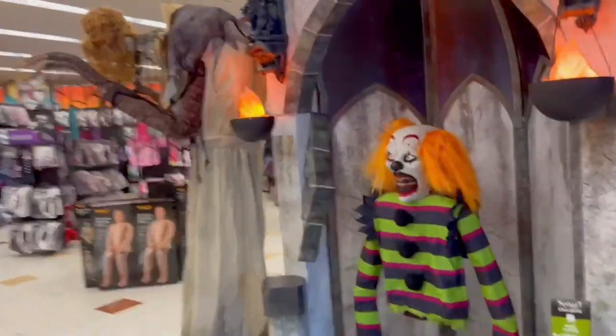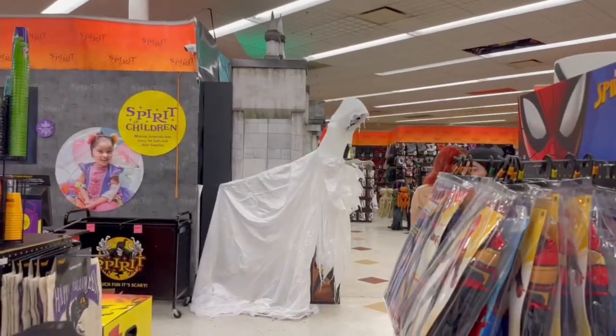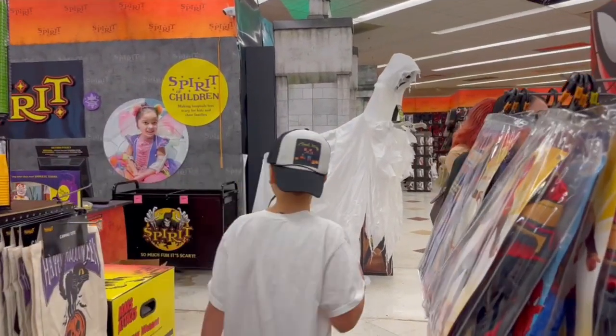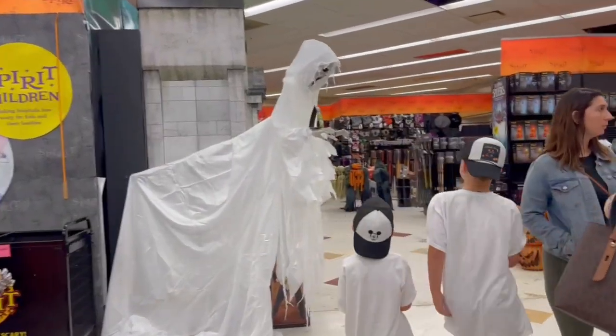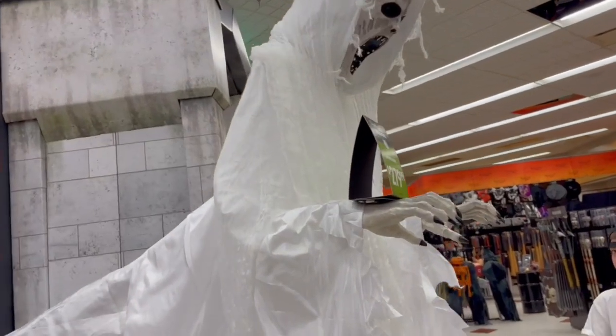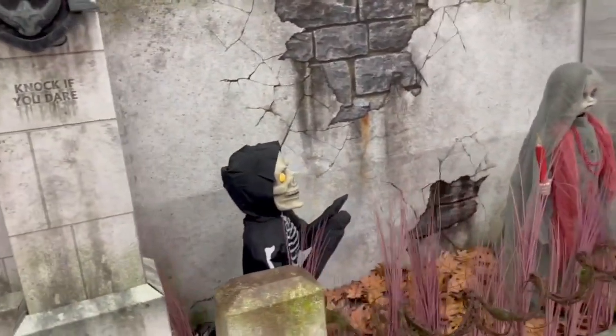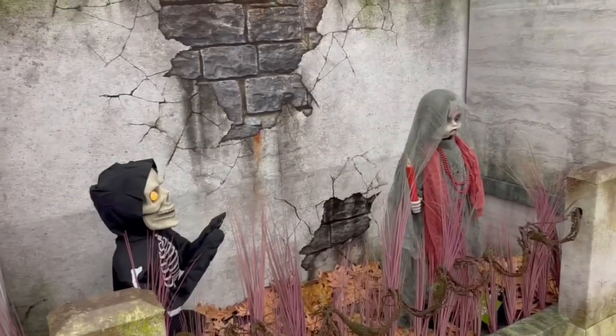I wonder if they have a back display. Oh my goodness, they have an Emmeline on display. This is the first time we've seen an Emmeline out on display. Is she on or no? I don't think she's on. Let's check the jumping spider. Ooh, this one's a brown one. Look at my favorite! Little Skelly, Grave Watcher.